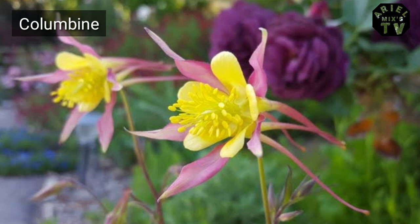Columbine, any of approximately 100 species of perennial herbaceous plants constituting the genus Aquilegia of the buttercup family, native to Europe and North America. Columbines are distinctive for their 5-petaled flowers that have long, backward extending spurs as pouch-like extensions of the petals, which contain nectar. The common European columbine, Aquilegia vulgaris, grows 45 to 75 cm tall along roadsides and woodland edges.